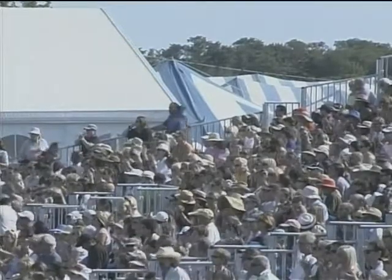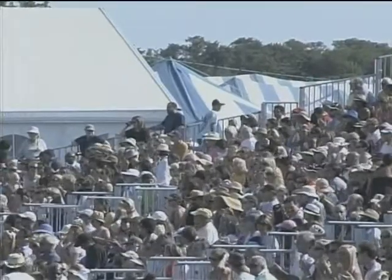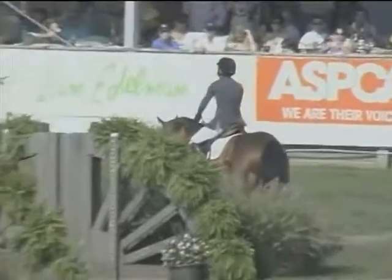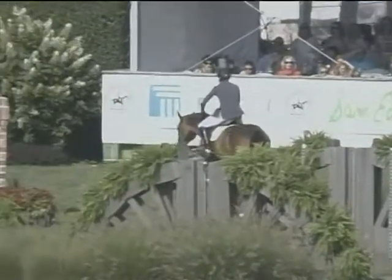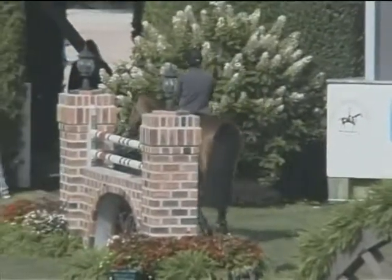47.53. You know, I don't envy Shane Sweetnam or Molly Ashe-Cawley to have to chase that. Talk about set the pace. You know, when you use the analogy of the door being open, I don't think it's very open. She shut that door. I mean, I wish them a lot of luck.